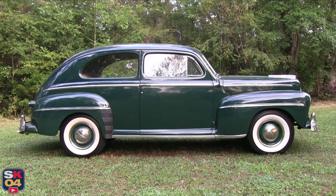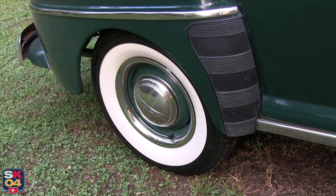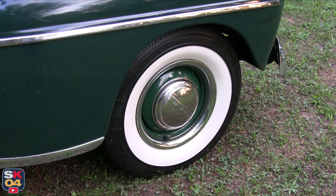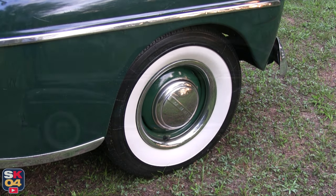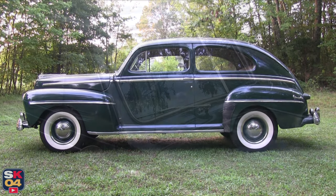Ford did offer automatic rear door safety locks as an option on the four-door. If equipped, a spring-actuated locking mechanism would have been built into the car's center post, which made it impossible for the rear doors to open if the front doors were closed.